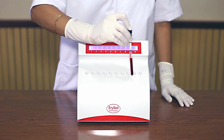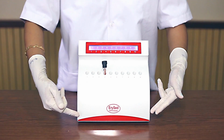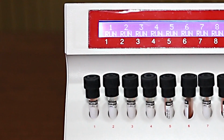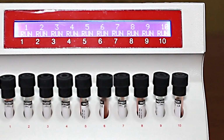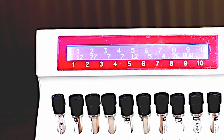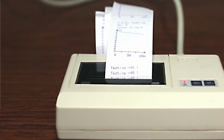Immediately insert the tube for testing into any one of the 10 reading chambers, which are designed in such a way that the tube remains in a vertical position. After insertion of the ErySed vacuum tube, in approximately 20 to 25 seconds, RUN indicates the start of the test. At the end of 30 minutes, the result will appear on the LCD, as well as the printout will come along with the sedimentation graph if the printer is attached to ErySed.